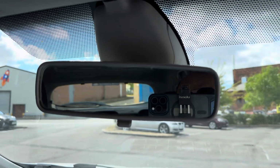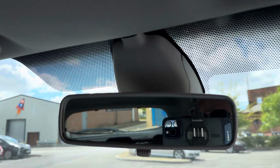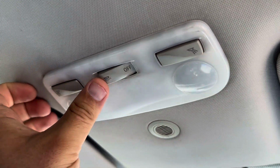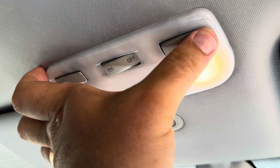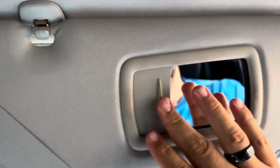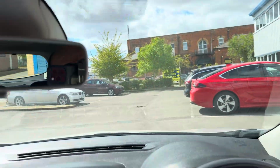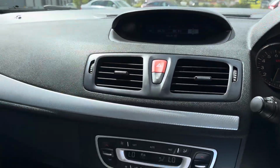Moving to the top, you got your rear view mirror, and then over here you've got your interior lights, which obviously they work absolutely fine, as you can see. Sun visor with a vanity mirror. No light on the vanity mirror, unfortunately, but again, it is what it is.